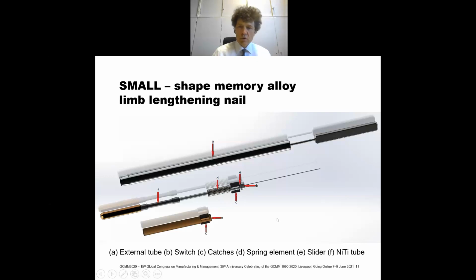So it's moving like an inchworm or like a caterpillar. This is a sketch of our nail. At the moment, I only want to focus on the fact that we have separated the position of the shape memory element and the bias spring in order to have more space. Therefore, we have bigger cross sections and we can achieve higher forces.